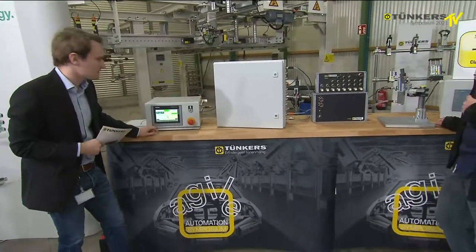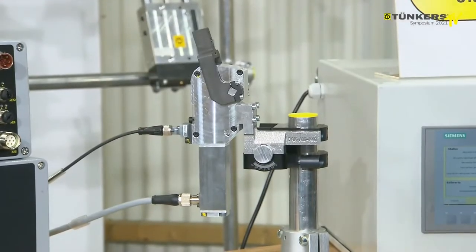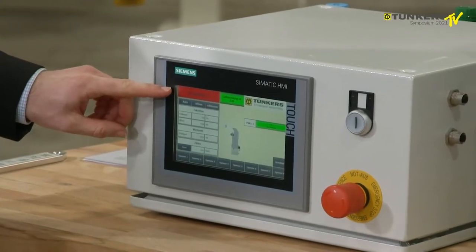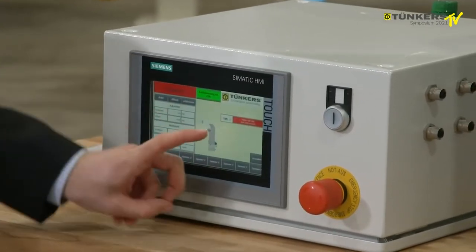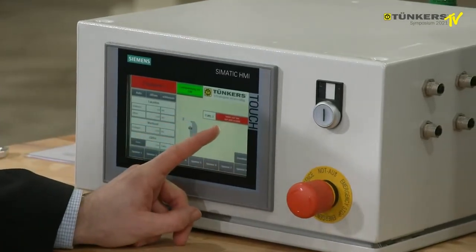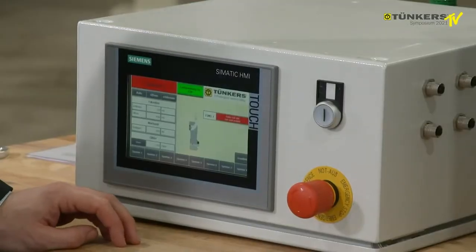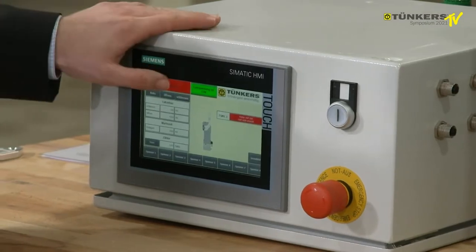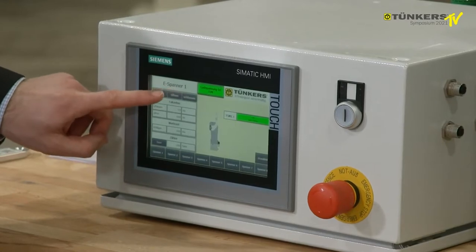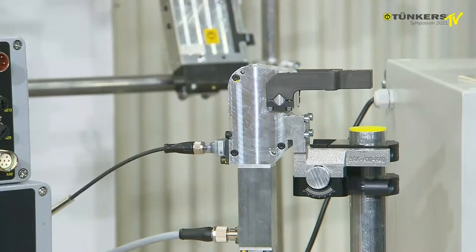When we now want to demonstrate a failure, my colleague will just simply disconnect a wire. And we see, OK, this turned red. We now have a failure. And we can actually see what the failure is. It states open position not reached. If we now reattach the wire and reset this unit, I can start the clamp back up again.